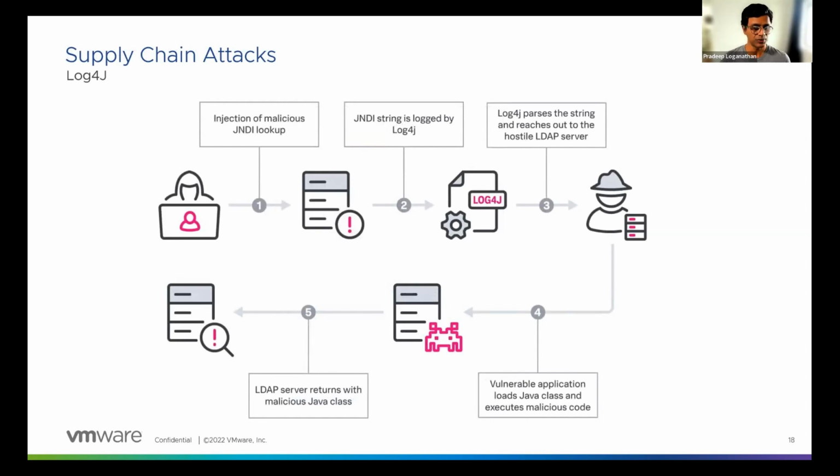Basically, for me, Log4j was an example of a supply chain attack, which really woke up a lot of organizations. I'm very sure a lot of us on this conversation have been impacted by Log4j. We have spent nights trying to resolve it, and many hours and weeks and weekends trying to ensure that our organizations are safe and protected.